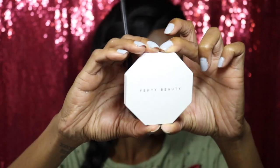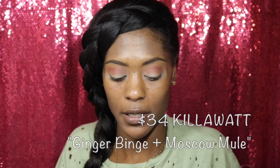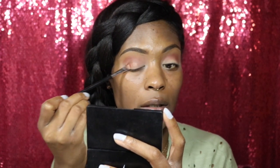So now I'm going to take for my lid this Kilowatt from Fenty Beauty. This is in Ginger Binge and Moscow Mule, and I'm going to use Ginger Binge on my lid using this eyeshadow brush that has no name anymore. The name has worn off. Go ahead and pack this on my eyelid. This is a really, really pretty pink rose color.